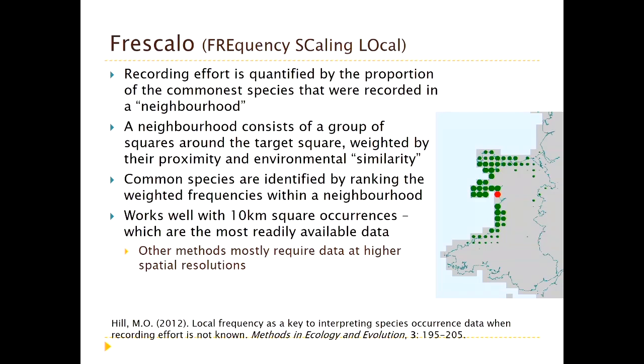And the similarity of these squares is expressed as a weight. And obviously the closer the square is, the more similar it is, the greater the weight. So if you take all the species that have been recorded in that neighbourhood, and you calculate their frequency weighted by the similarity of the square, you get a weighted relative frequency of that species. Now, you would expect the commonest species to be recorded. If there are 20 common species and all 20 of them have been recorded, then you're probably dealing with a well-recorded square. If only five of them have been recorded, then there probably hasn't been much recording effort. So that's a way of correcting for it.